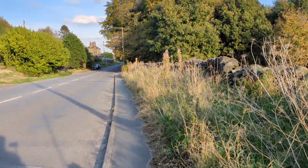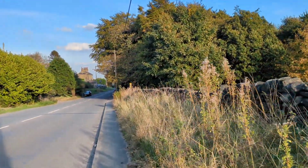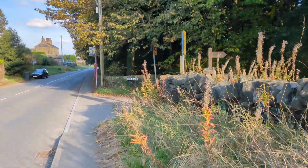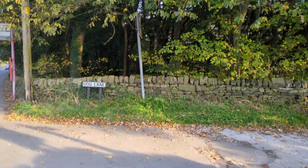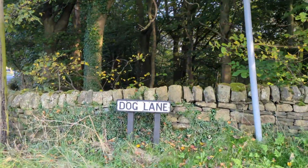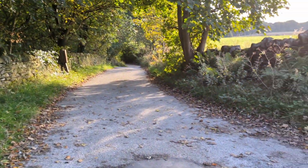Now, I went to a pub back up there, Spring Rock Inn, and it said no dogs, guide dogs only. We're out, we're having an adventure, we're having fun. And well, look at this. Well, we have to come here at some point, don't we? We have to have a look here. That just looks beautiful down there.